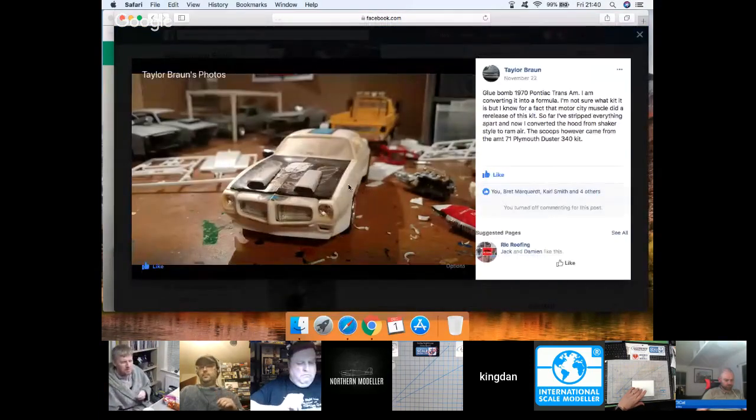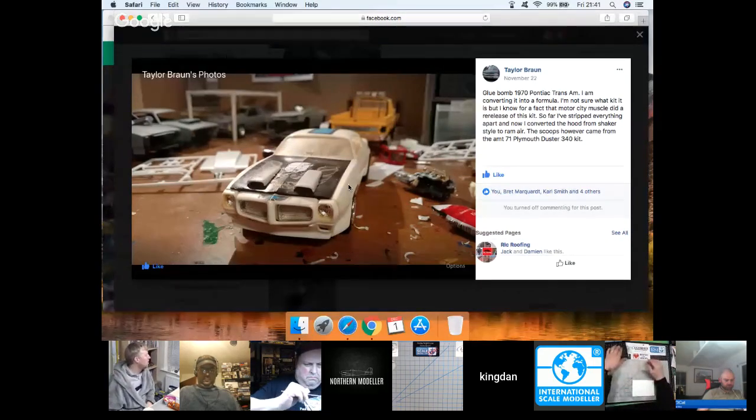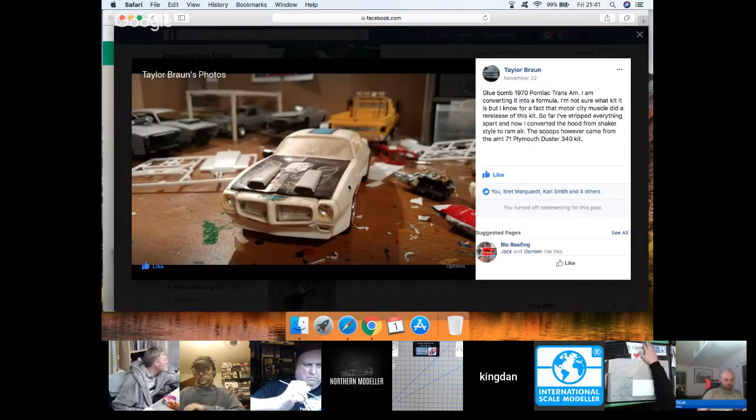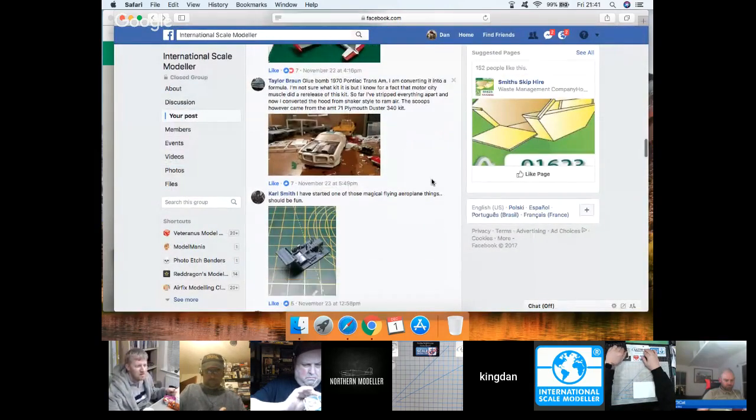Oh, skips. Taylor Brown next. A glue bomb 1970 Pontiac Trans Am. He's converting it into a Formula. He's not sure what kit it is, but he knows for a fact that Motor City Muscle did a release of this kit. So far, he has stripped everything apart and converted the hood from Shaker style to Ram Air. The skips, however, came from the AMT '71 Plymouth Duster 340 kit. Cool. Loves converting stuff, he does.